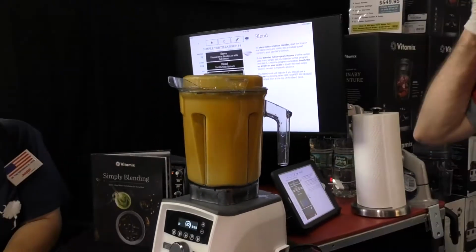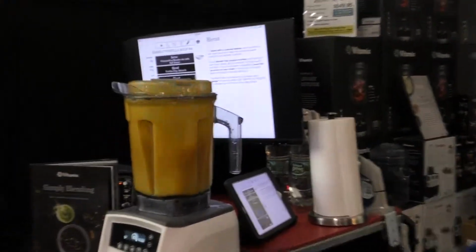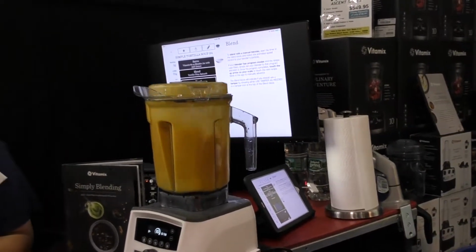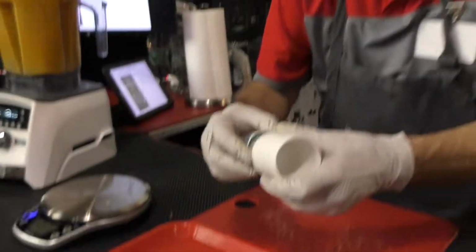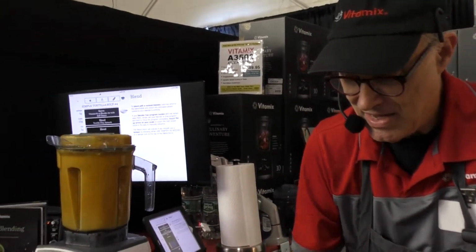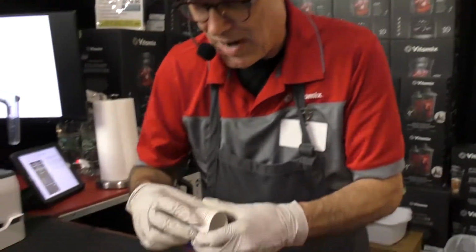And you can make any kind of soup you like. I'm making tortilla soup, but I make broccoli cheddar soup on a regular basis. I make roasted butternut squash soup on a regular basis. Lots of soups. So, this new model just knocks it out of the park in every way, shape, and form.